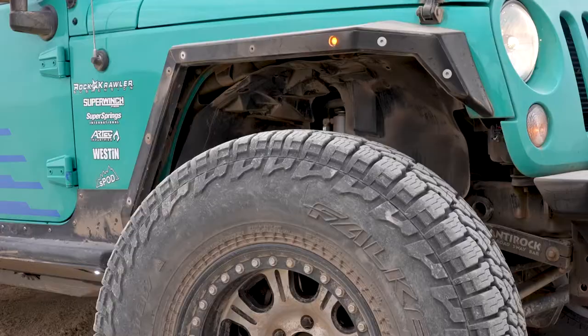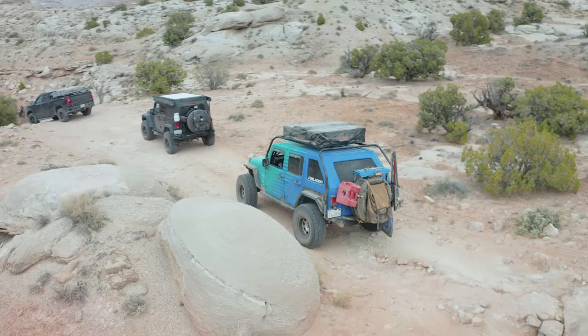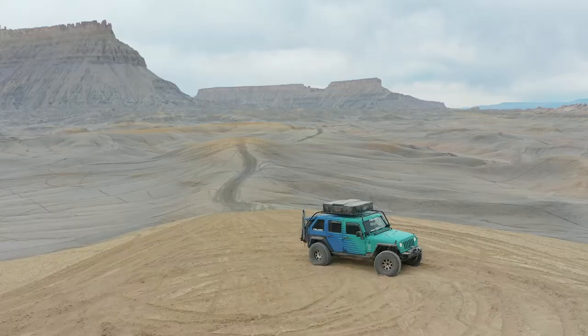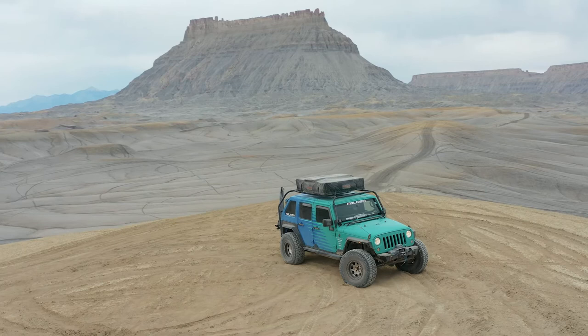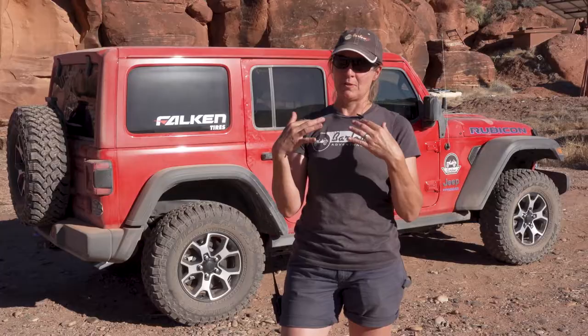Anybody that knows us knows that education is our guiding light, and responsible recreation. One of the things about having great tires is it allows you to be very gentle on the terrain. If you have good grip, you're not spinning tires and kicking rocks, which means you're taking care of the trails and leaving them for future generations. It is really critical for this generation to carry that message forward.